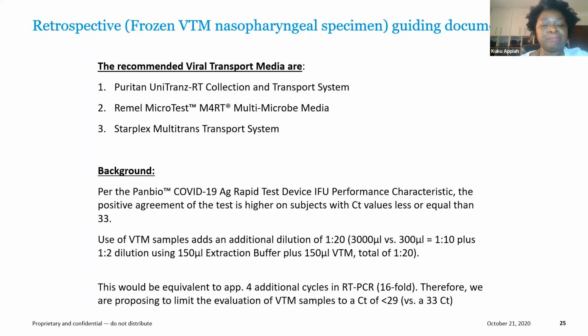But as per the instructions for use, when you use a VTM sample, you introduce an additional dilution effect. So you would have to follow the instructions and calculate what the dilution effect has been, and also know that the dilution effect adds the equivalent of approximately 4 additional cycles to the real-time PCR. So what we are proposing is that if you're going to use the frozen VTM samples to conduct an in-country evaluation, you need to use only samples that have a cutoff CT value of 29, as opposed to a cutoff CT value of 33 if you were using fresh samples.